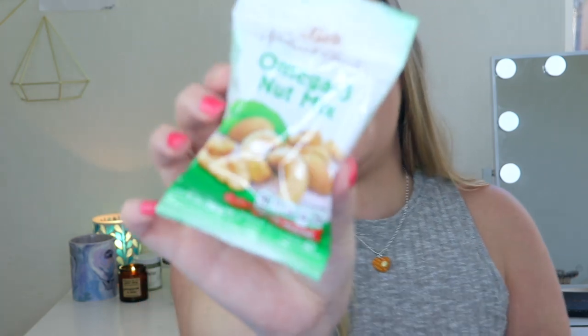Again, this is another type of thing I would like keep with me in my bag if I was out for a long time. And since I see another thing by this company, I'm gonna grab that. This is their Omega-3 Nut Mix, and this is heart healthy.